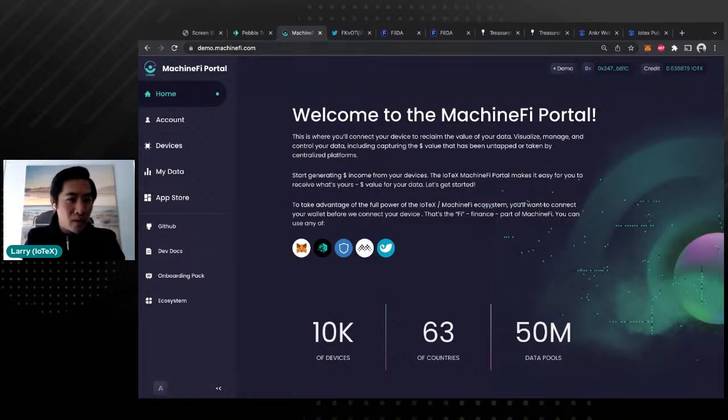But just wanted to, for everyone that hasn't tried out the MachineFi portal, really suggest everyone goes to demo.machinefi.com. If you have your Pebble Tracker already, you can go to portal.machinefi.com for the non-demo version. Anyone that's really trying to dip their toes into, what is this MachineFi thing? What is Pebble Tracker? How am I actually going to use it? We encourage everyone to go to demo.machinefi.com.